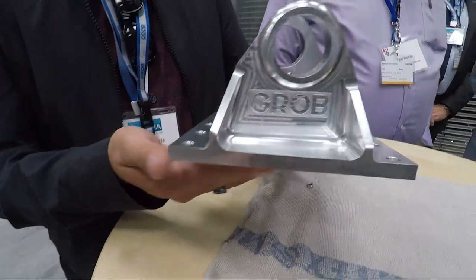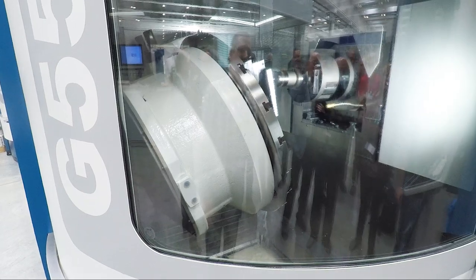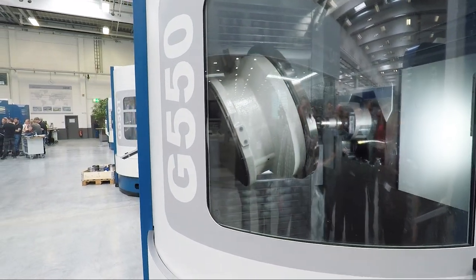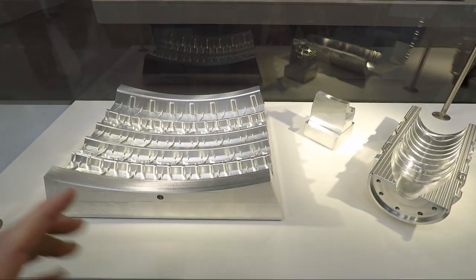parts. So why is GROB one of the largest machine tool campuses in the world, but probably a brand you haven't heard of? Well, the reason is in your parking lot. If you're driving a car, there is a really good chance parts like your engine, your transfer case, your transmission were machined on a GROB. That's what they do incredibly well.